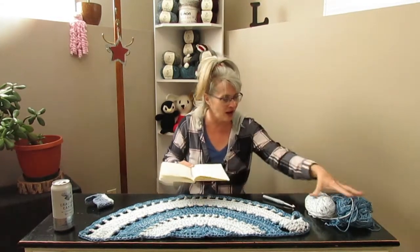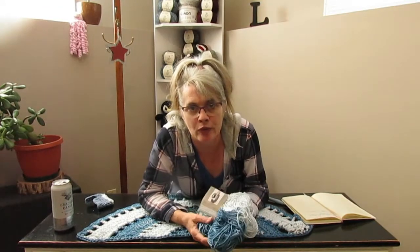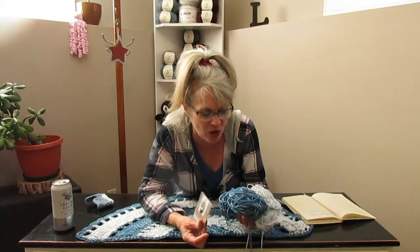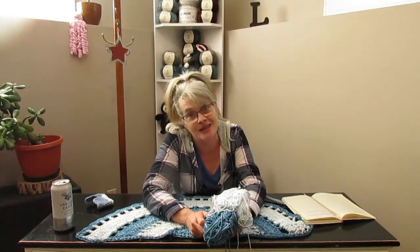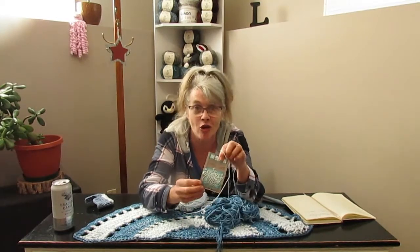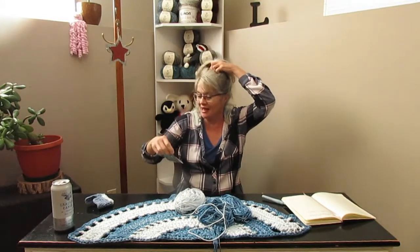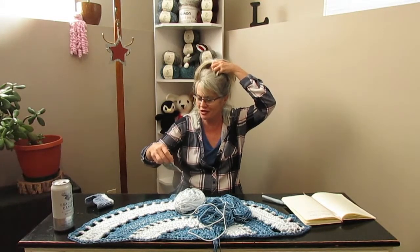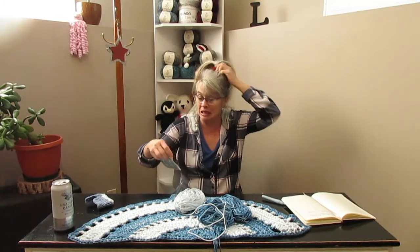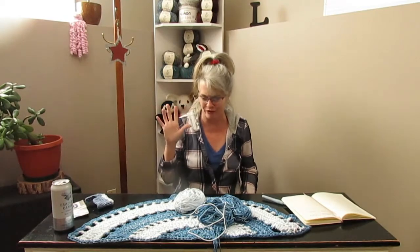Now I get why people lose their ball bands, because I did this a long time ago, and I thought I showed you guys, and I realized I didn't. But anyway, I love this cotton that I was gifted so generously, and I don't know if this is the color or not. This one says pale denim, but I'm going to have to Google it and find out.